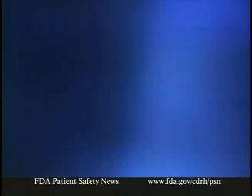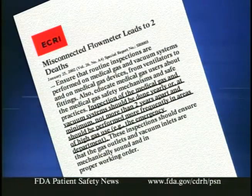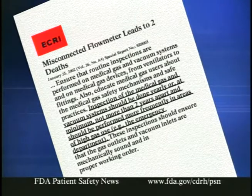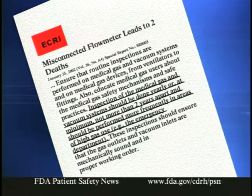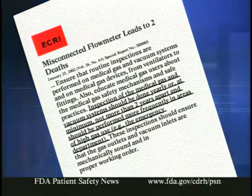According to the ECRI report, the way to prevent this kind of accident from happening is to routinely inspect medical gas and vacuum systems, and also medical devices used to administer gases, from ventilators to fittings. Those inspections, according to ECRI, should be done yearly, or at a minimum, every 2 years. And they should be performed more frequently in areas of high gas use, such as the emergency department.